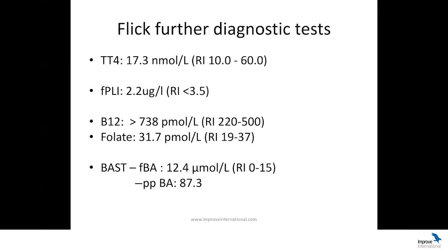And obviously, some people might ask, why do we have a fasting bile acid that is normal and a high ammonia? One of the reasons that we do the bile acid stim test is because we know it's more sensitive to pick up liver dysfunction than just the fasting bile acids. So while the fasting bile acids did not pick it up, the postprandial bile acids picked up that liver dysfunction.